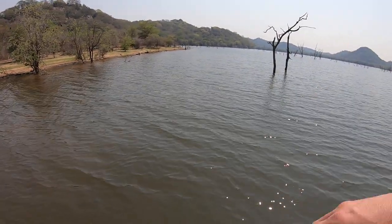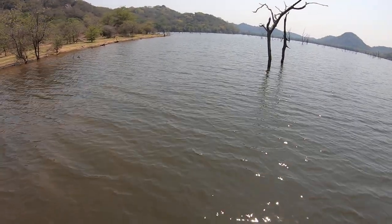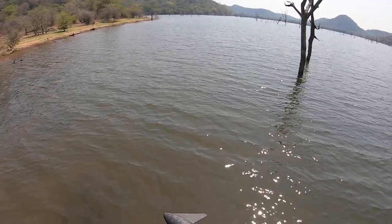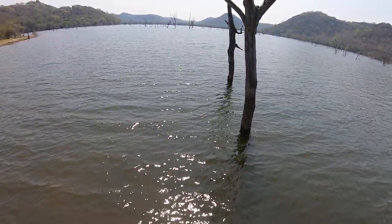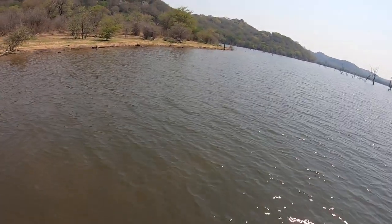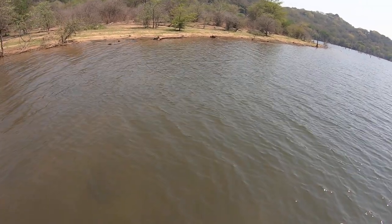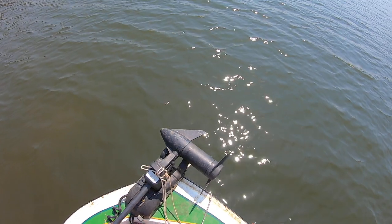Close to the trees, it's too shallow. Go quite close to the trees, it's getting quite shallow here. Closer to the trees, Murray. Oh, bream swam off there. A little bit further on the other side of them. This way. That way, Murray. Okay, let's try and give it this place. Let's try. Okay.